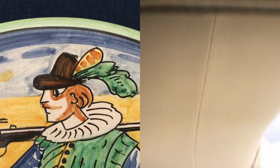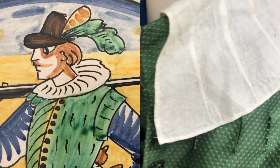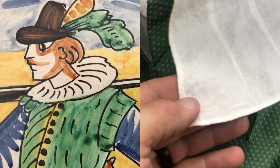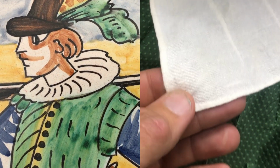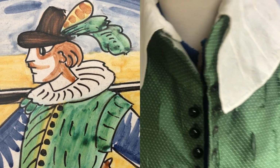Just below his neckline, he's wearing some sort of a collar. We can interpret this one of two ways. It could be a falling band, like the one you see displayed on the mannequin right now, or it could be a ruff.